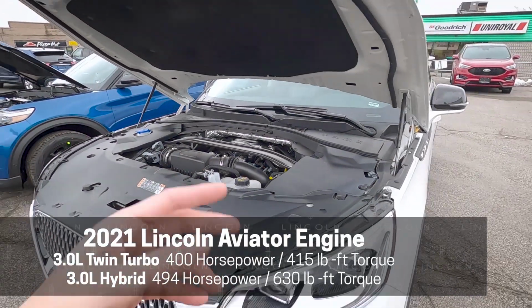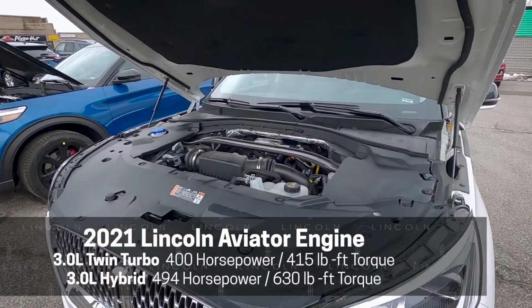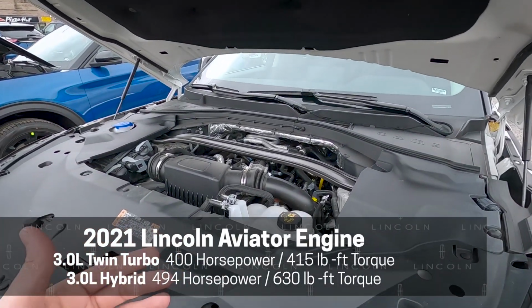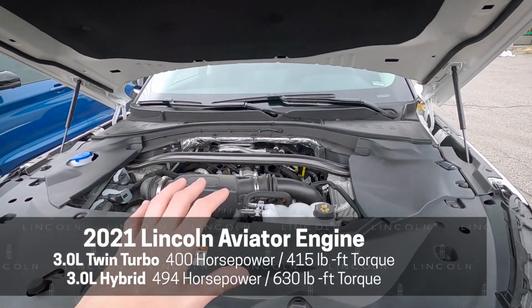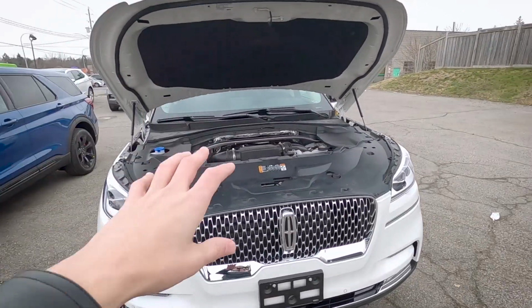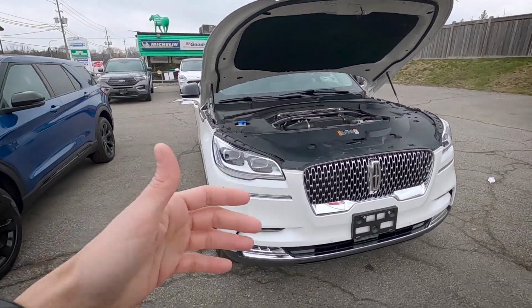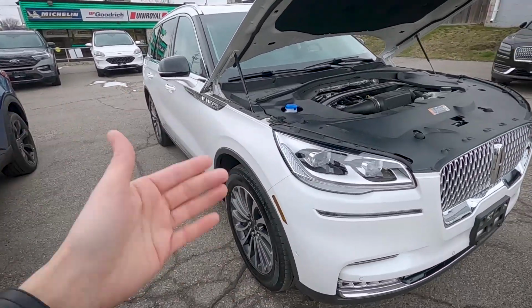However, the Aviator also has a second engine choice, and that's going to be the 3-liter twin turbo, but it also has a hybrid drivetrain to it. When you get into the hybrid, it's got 494 horsepower and 630 foot-pounds of torque. So huge difference. You're obviously paying a couple dollars more in order to get into that hybrid. You're at about 10 grand difference between the hybrid Aviator and just the regular gas engine.